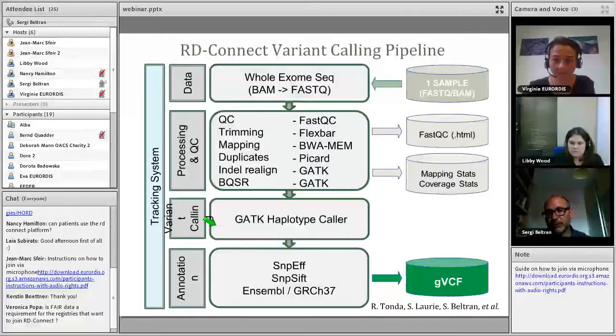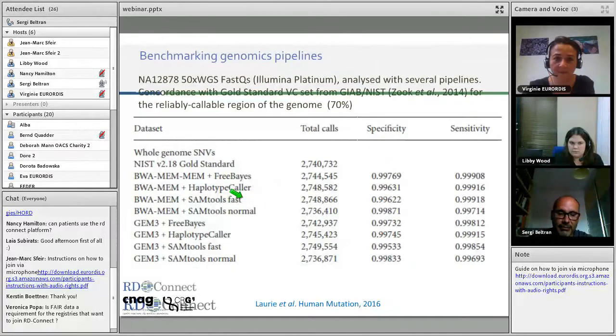Then on the side of raw data, I'm not going to go into details here, but I will just say that we do process the data through a standard analysis platform that goes through different steps. Most of it is using software that is available publicly and that has been thoroughly tested by many groups. Last year we published a paper where we compared several different pipelines using different mappers and callers. And then we assessed how sensitive and how specific our calls from RD Connect were. As you can see here, we are very sensitive for SNVs and indels, so we are able to detect everything that we should be detecting, and we are also very specific, meaning that we don't detect too many things, so we don't give too many false positives.